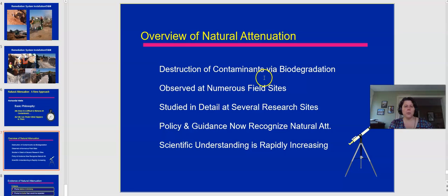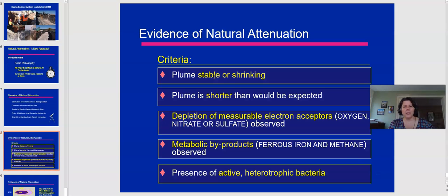So for natural attenuation, you look at destruction or biodegradation. You have numerous field sites. You study several locations in there. And so you look to see if the plume is shrinking or at least stable, if it's not getting any larger, is it getting shorter with time? Are your electron acceptors like oxygen going away? Are we seeing byproducts of the degradation?